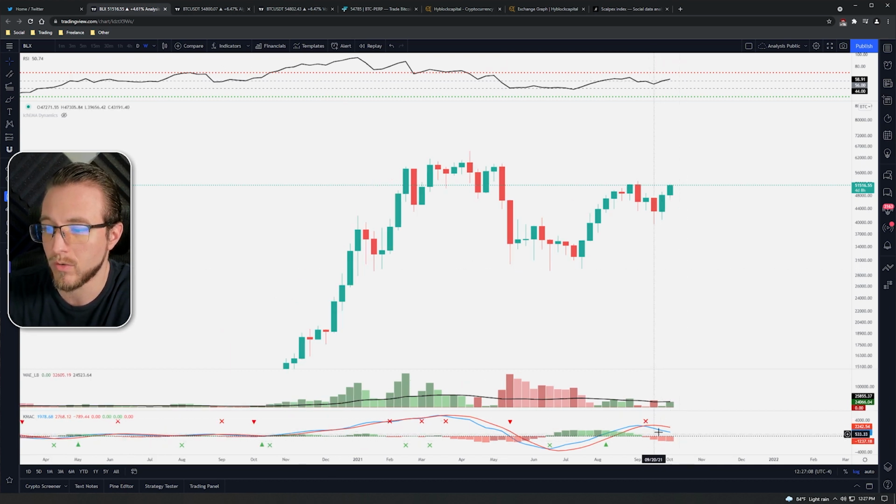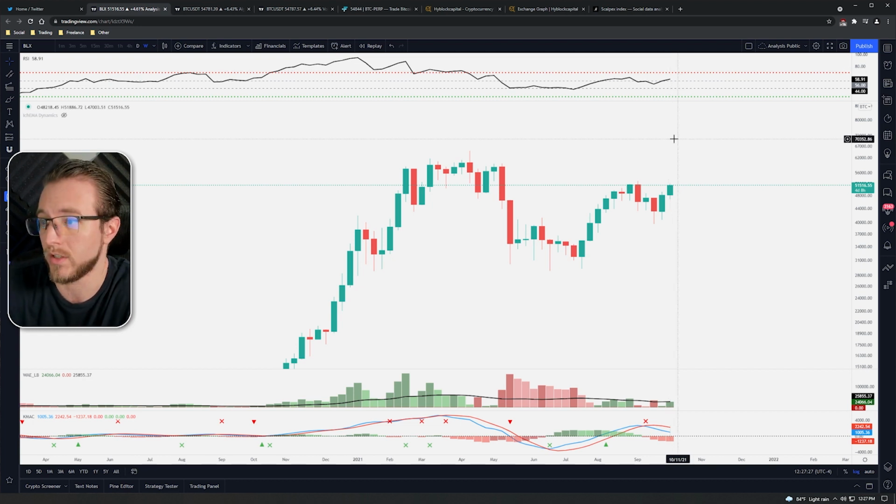We are in bullish territory with our KMAC. We've got bullish volume coming in. However, it's below the moving average on the weekly, at least. RSI is looking good. It was stagnant here for a couple weeks, and now it's breaking back up above that 56 mark. So very important there. In general, it's looking really good here.